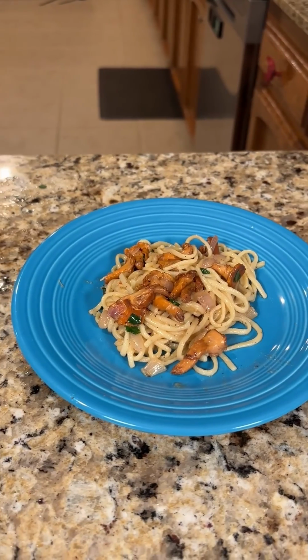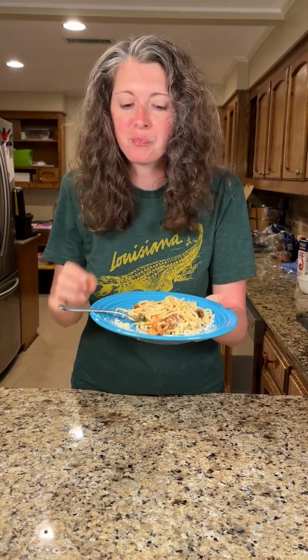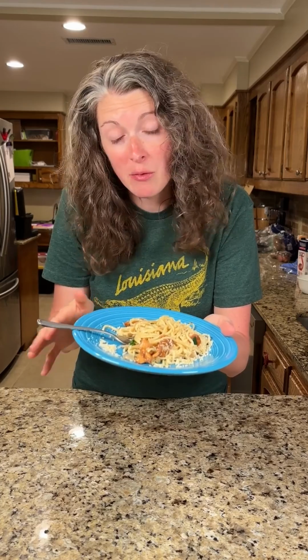All right, y'all. The last step after you take your pasta off the heat is to add that Parmesan cheese. It's time to dig in, y'all. Get me a big old chanterelle. Y'all see that? It's a nice size chanterelle mushroom right there. Here we go. Great sauce. It's pretty light actually, which I really enjoy. And these mushrooms have like a nutty flavor, apricot-y smell.